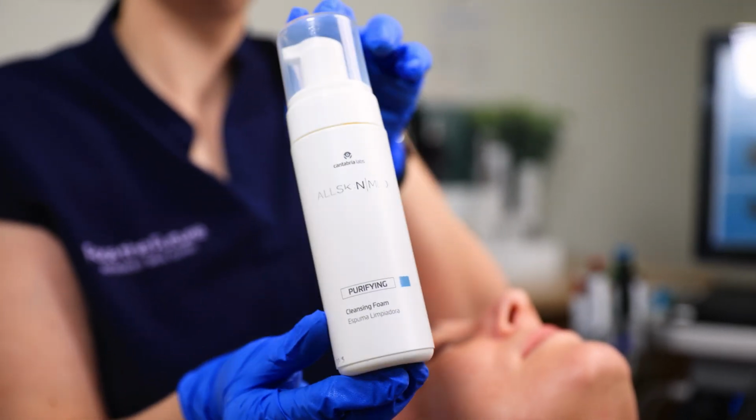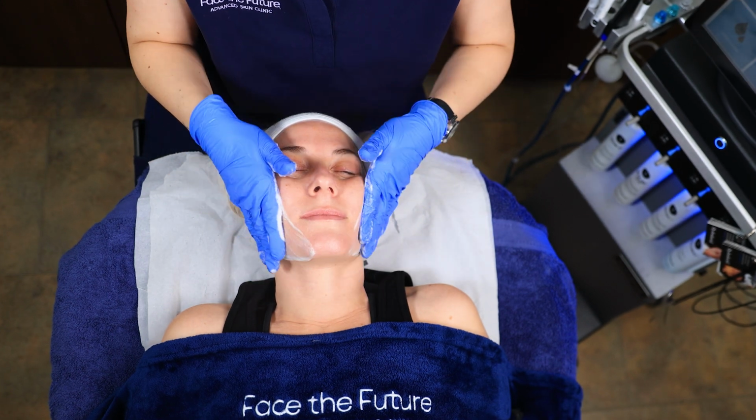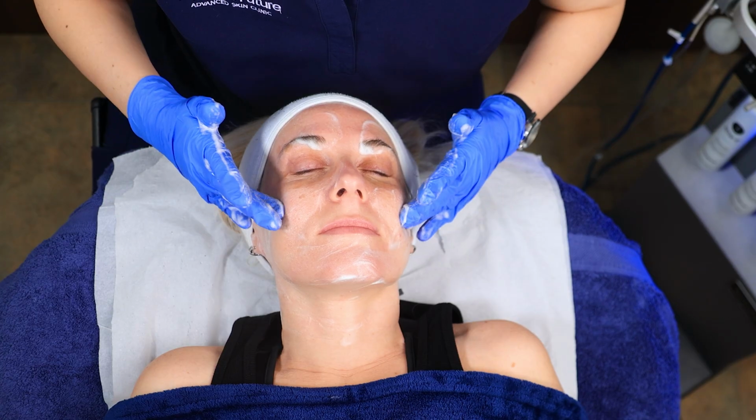Firstly, we're going to cleanse the skin to remove any makeup. Today I'm going to be using the All Skin Med cleansing foam, which is suitable for all skin types, a gentle cleanser without drying out the skin.